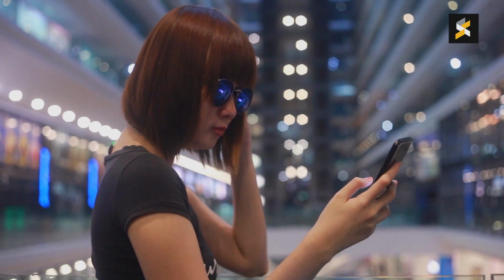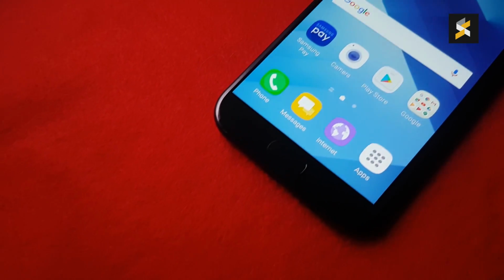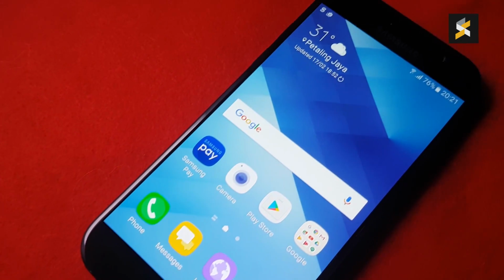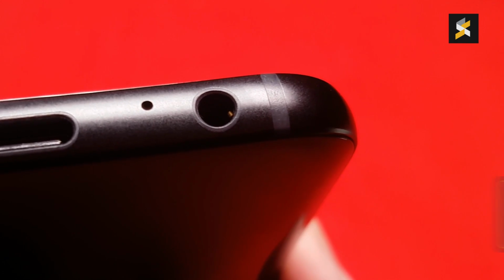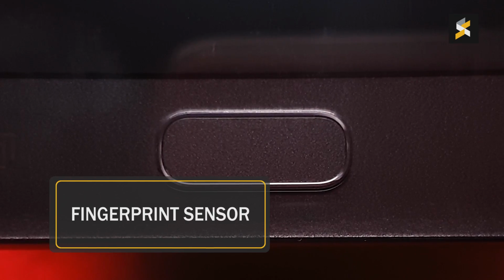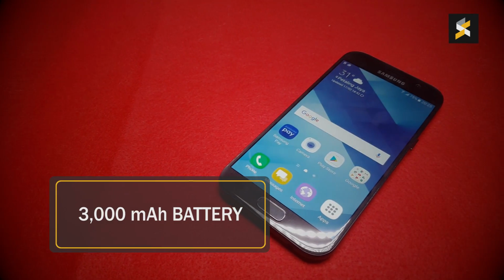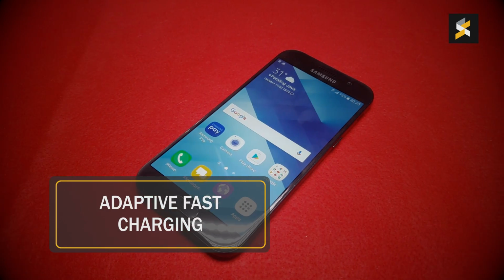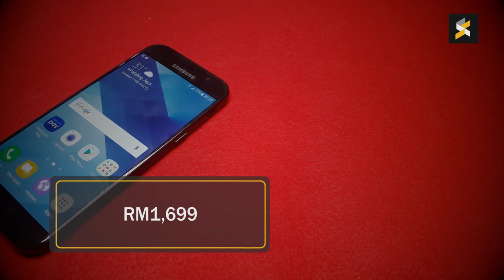But the feel isn't all that the A5 shares with its more expensive cousin. The Galaxy A5 is also one of the very few smartphones at this price point to have IP68 dust and water resistance, something that I think is a pretty big selling point. Add that to the fact that the phone comes with a fingerprint sensor, great battery life from a 3000 mAh cell with support for fast charging, and you've got a pretty solid handset for 1,699 ringgit.